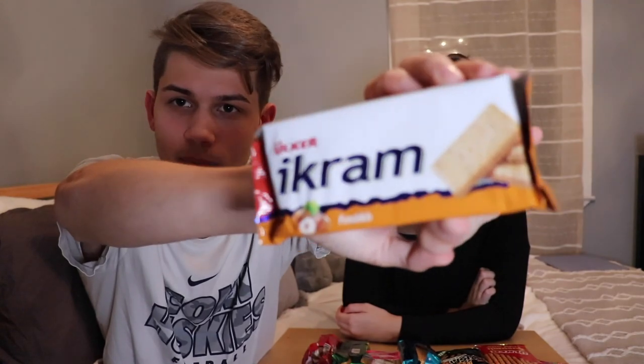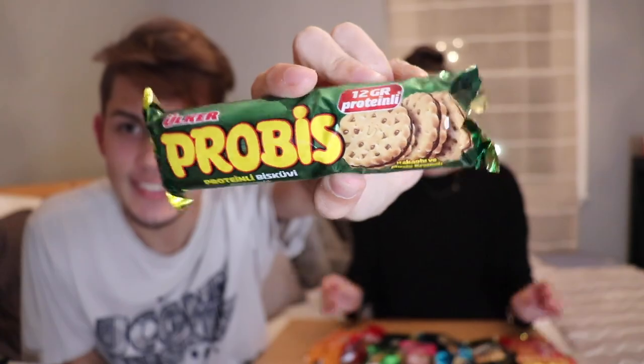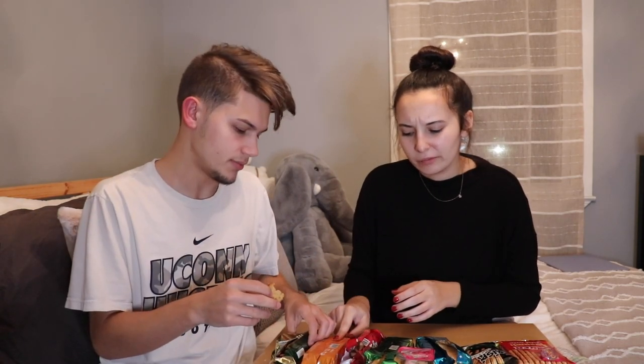So these ones, also Ulker, are egg crams. They look like peanut butter crackers, almost. They have a filling. It's like cracker sandwiches. Ew, they don't smell good. I don't like that. Last place. Ugh, that's not good. Next we have Probies Portini Biscuities. It doesn't smell as good as I was hoping, but it certainly looks good. Ugh. That's gotta be last. I don't know, that's gonna be second to last.